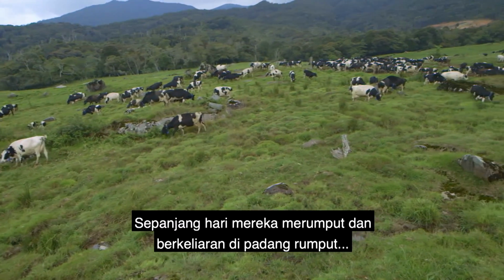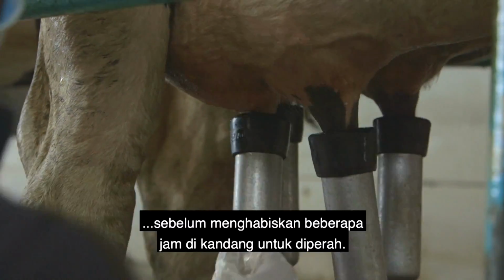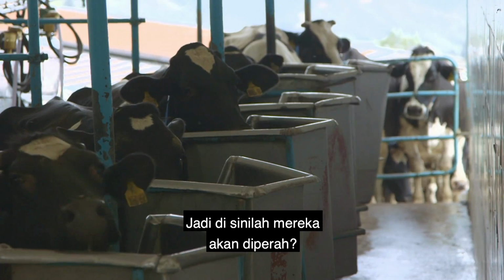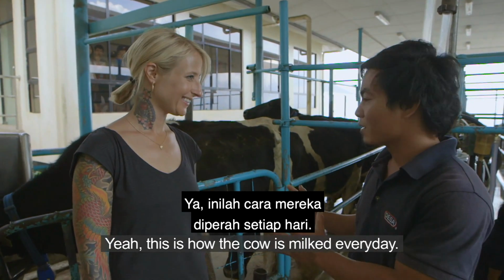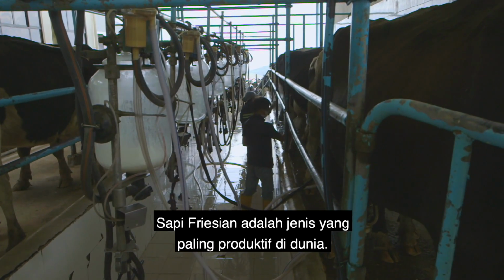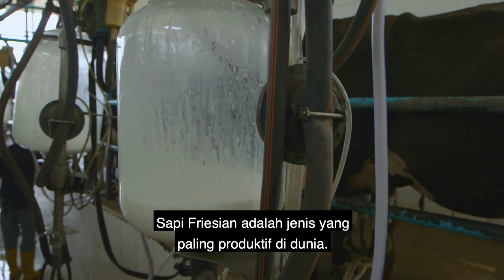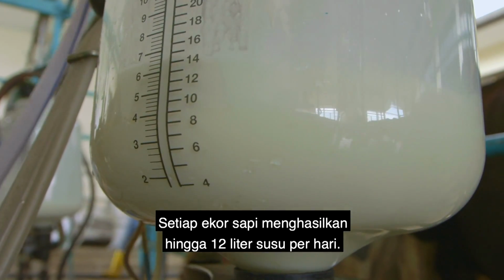They spend all day grazing and roaming the lush green fields before spending a few hours in the stables being milked. So this is where all the cows go to get milked. Yeah, this is how cows get milked every day. The Frisian is the most productive breed in the world. Each cow produces up to 12 liters of milk a day.